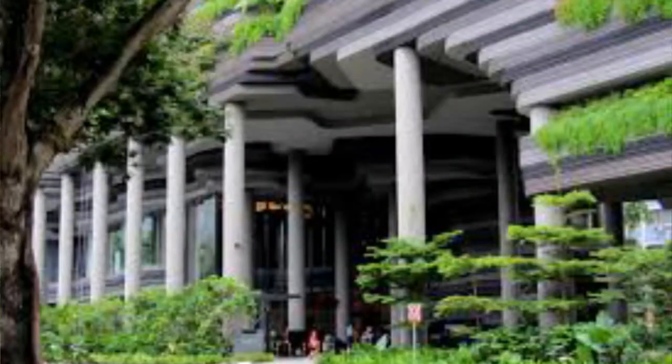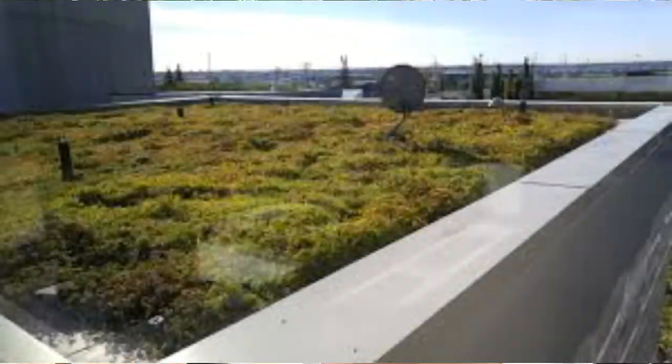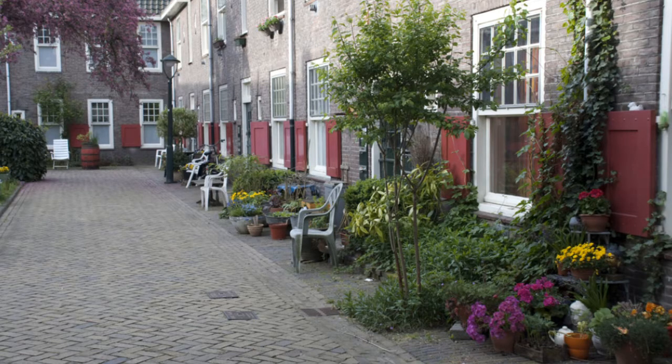I just came back from Singapore, where I saw a number of examples of buildings with green facades. We already know the green roof, and we know the little gardens in front of people's houses, the geveltuinen in Dutch. But there's a new trend which is conquering the world, the green facades, the green walls. And this Sportcomplex Mercator is one of the first buildings in the Netherlands to have one of these green walls.